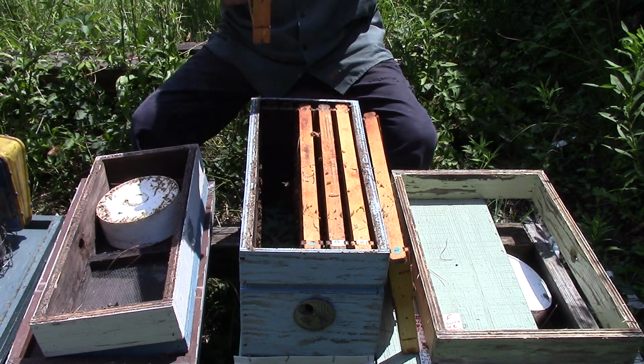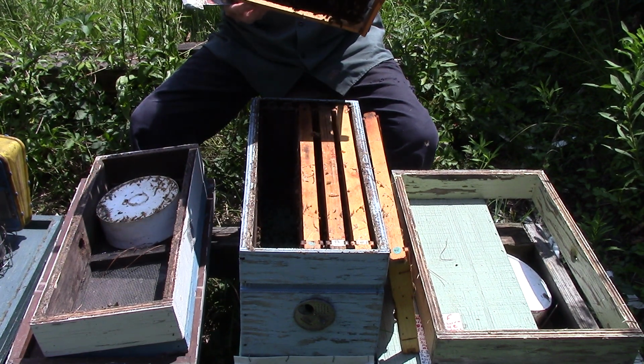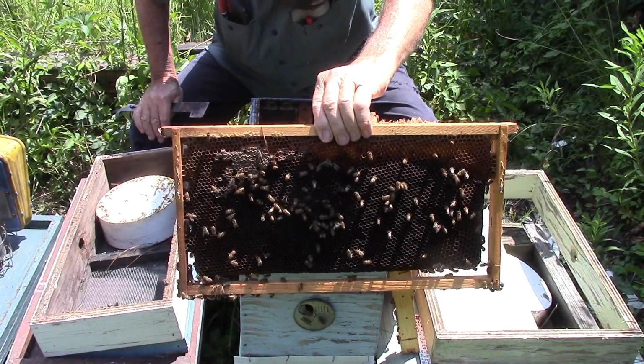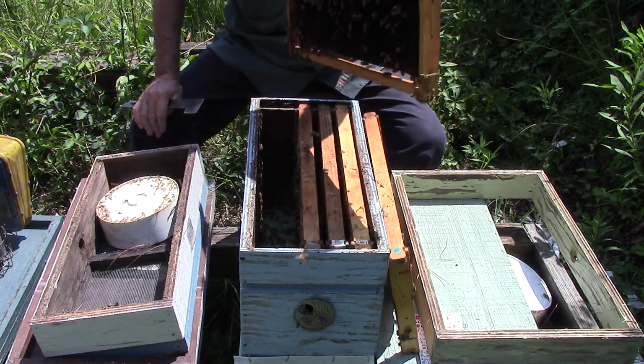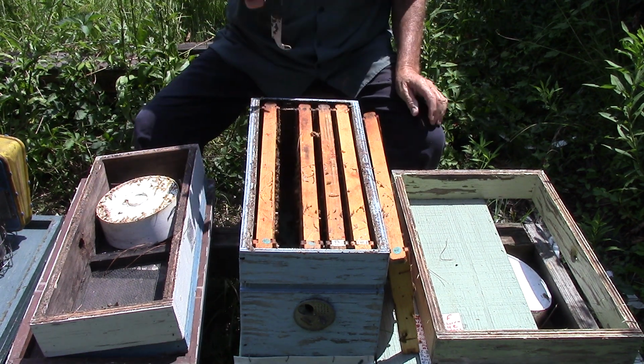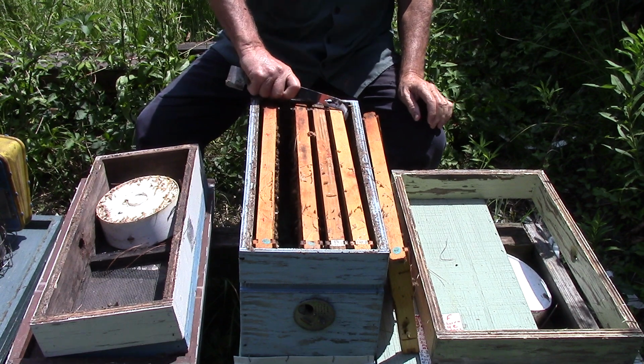This here has some honey and some nectar. Some brood, I mean some pollen. Okay, we don't know where the queen is. We just want her to be safe. All this back.